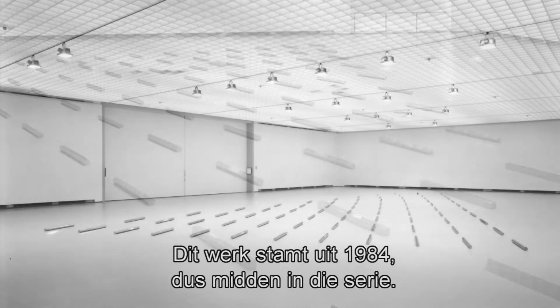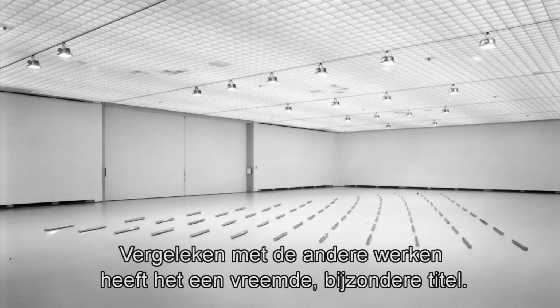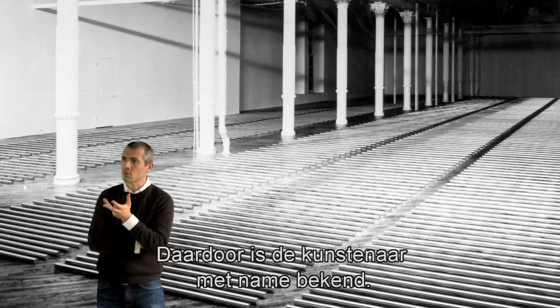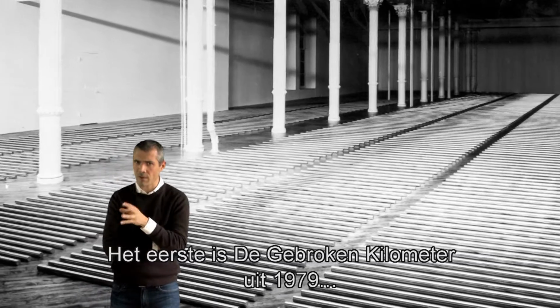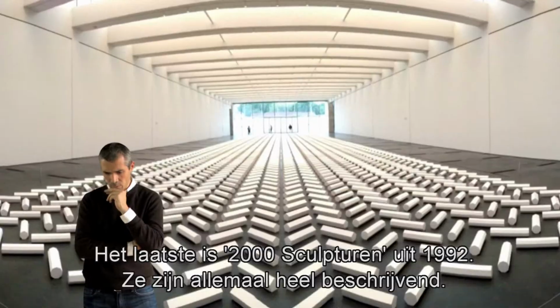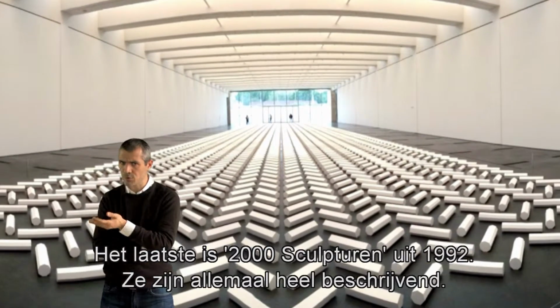It carries a very peculiar and special title in comparison to the others. I would remember maybe the first and the last one out of this series, which is what the artist is most known for. So the first one is The Broken Kilometer from 1979, installed in New York at the Beacon. And the last one is 2,000 Sculptures from 1992.